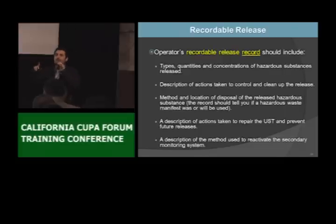Interestingly enough, if you look at the laws, there is no numerical quantity that you can say this is considered a reportable and this is considered a recordable. There is no numerical quantity, and that kind of throws people off because usually we're looking like, okay, if it's 25 gallons, then it's reportable. If it's 5 gallons or less, it's reportable. There's nothing like that. There's no numerical value. It's kind of on a time limit, and we'll see the differences there.